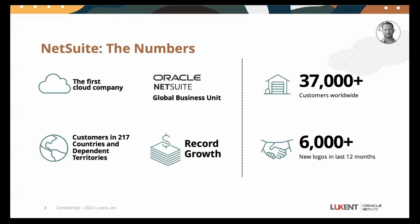So NetSuite, obviously, you're all here because you've heard a little bit about NetSuite. NetSuite was the first cloud company. It was an ERP that was built on the cloud for the cloud back in the late 90s. They have been doing it from the beginning. It started as a NetLedger platform that was meant for purely financials. It's a big financial hub that was at the base of where it all started. And it's quickly grown. You can see here, we're up to over 37,000 customers around the world. And just to show you that growth trajectory, over 6,000 new customers within the last year. So that is tremendous growth. And that growth also is happening not just in the US, but internationally as well, over 217 countries.